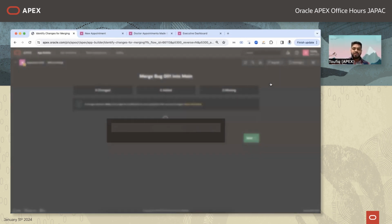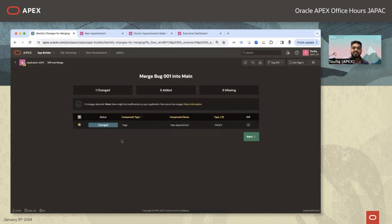Now what Apex does is it exports the main application as well as the working copy application. And what kind of export is it? This is a split YAML export. So split makes sure that it is component-wise split, and YAML makes sure that it is a readable format. So it shows all the changes. In this working copy, the only change I made is in page number 5, right? So that's why only that particular change is listed.